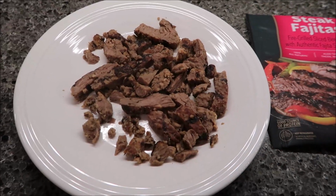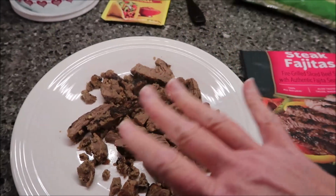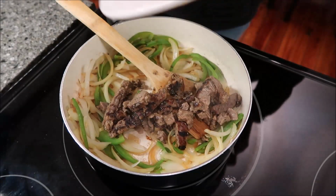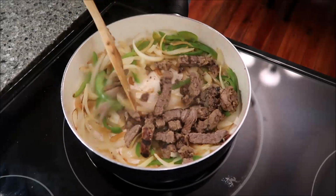So I'm going to end up adding this to the pan, but I'm going to go ahead and microwave it first. So you cover it with a paper towel and microwave it probably for about a minute and a half. So I heated my meat up, and I'm going to add this. I took half of the onion and pepper out, or close to it, as close as I could get.